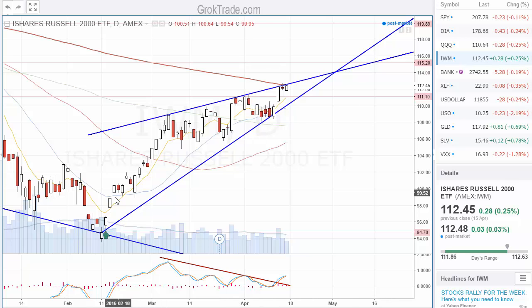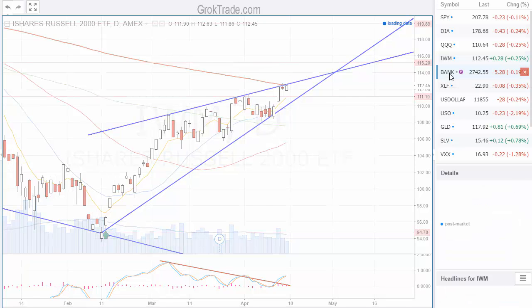And here's small caps. Small caps went up to this rising wedge. Big bearish divergence, but the bearish divergence was broken right here. Because of that, I'm not nearly as bearish here as what I should be, because it looks like we're building a high base. If we can pop over the 200-day moving average, things could get fairly bullish here on small caps, and that could lead the charge for the rest of the markets.